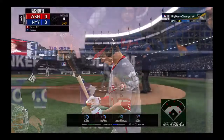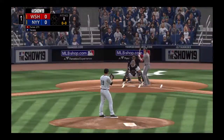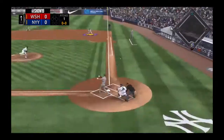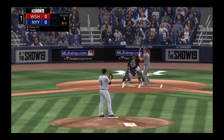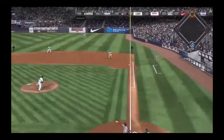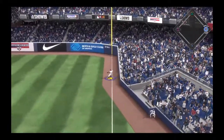Speedy Trea Turner digs in now. He'll get us started in this one under the lights. Shortstop, Trea Turner. 0-1 the count. First pitch, 7 o'clock. Takes this the other way to right. That gets down, and he's got himself a base hit.